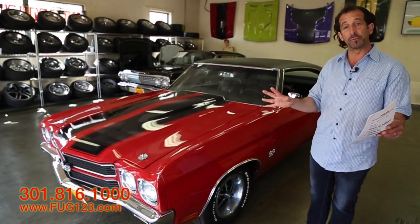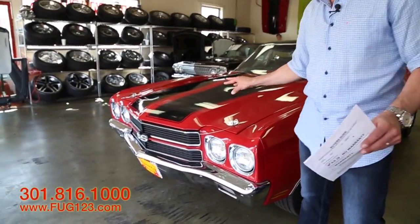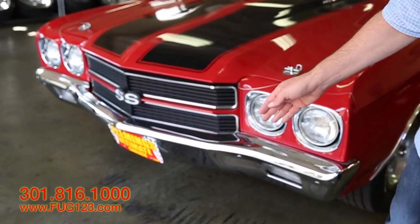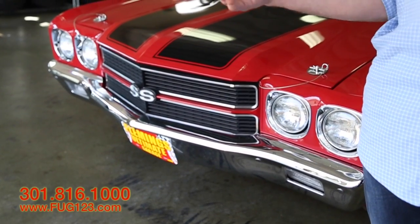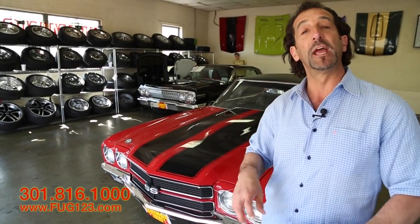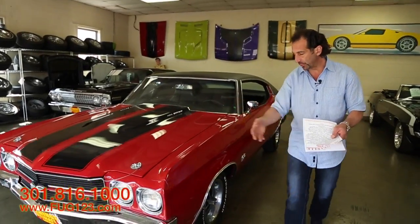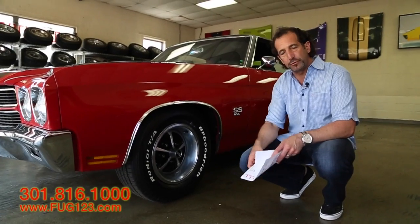So let's walk around for a little bit because, again, we have new chrome bumpers, new headlight rings, new hood pins, all right? Front tag bracket. Well, you say, what's the big deal about a front tag bracket? You're right, not a big deal about a front tag bracket, but all these little things that we're gonna look at today and with a frame-off restoration of a car, all right, is what adds up to all the expensive stuff. For instance, like the bumpers and the new grille and the fender well molding, the correct SS wheels with real BF Goodrich radial TAs.